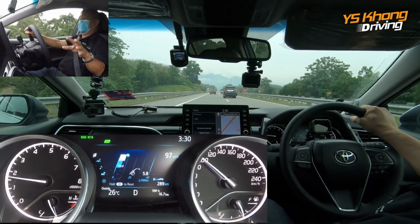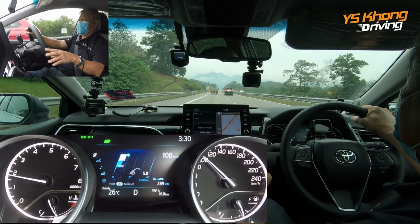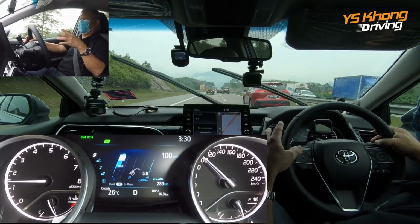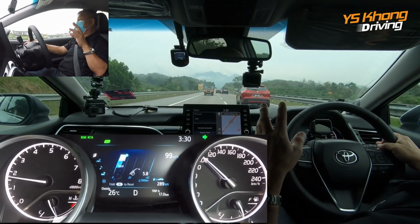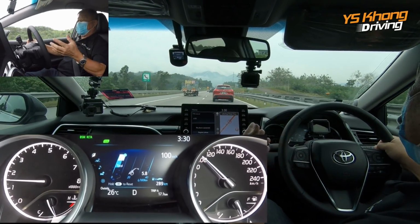You use cruise control if you are lazy. But anyway, I never use cruise control, but this car has it. It's got dynamic radar cruise control, and it's very good if you are following traffic and you don't want to overtake. Then you slow down when the car in front slows down, and you speed up when the car in front speeds up.